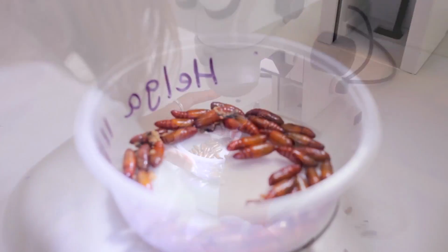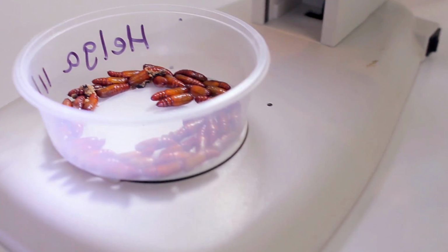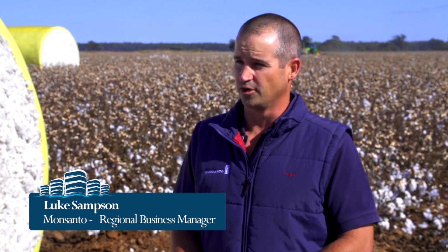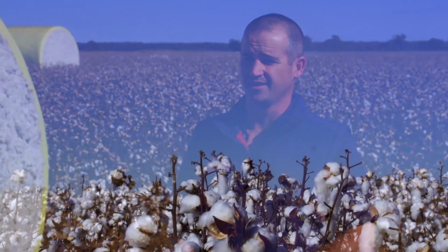From 10 years ago, there's been some significant changes to the industry through biotechnology. So the biggest difference is reduction in pesticide use. Cotton had a bad reputation previously for high insecticide use. That's been reduced by roughly 85% with the introduction of Bollgard 2 technology.